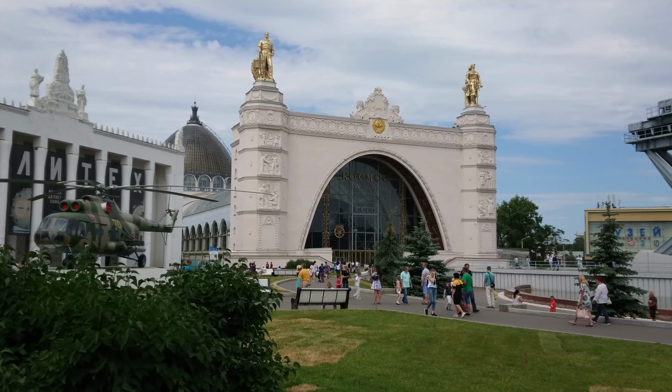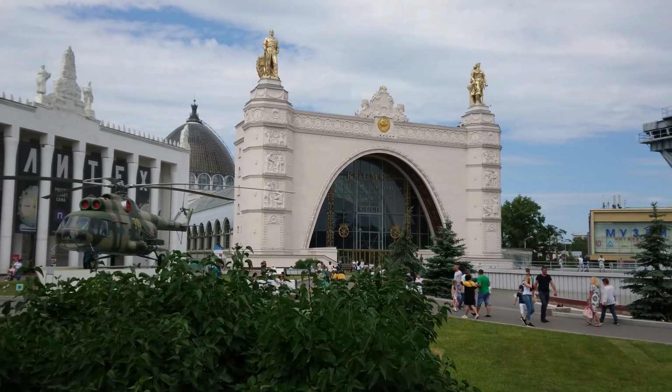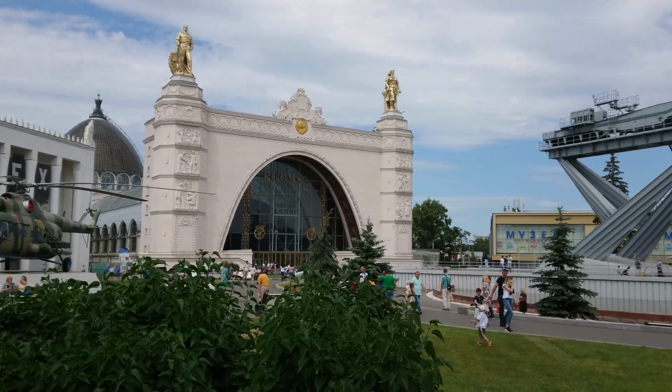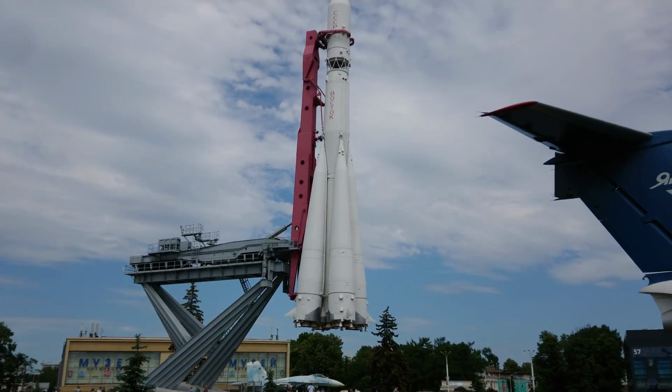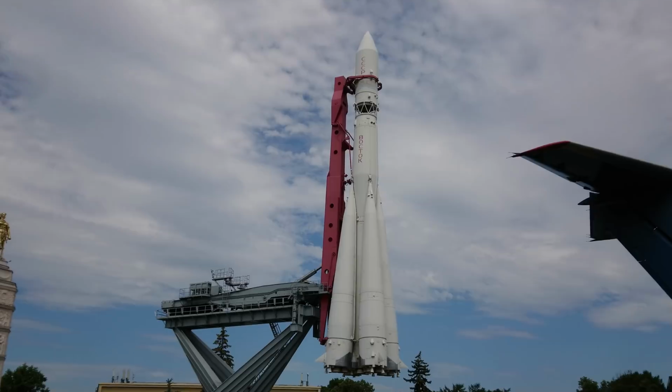Here you get a better view of the Grand Space Pavilion. I understand that on video it may not seem large, but the Vostok rocket is enormous and you can stand directly underneath it to get the best view.